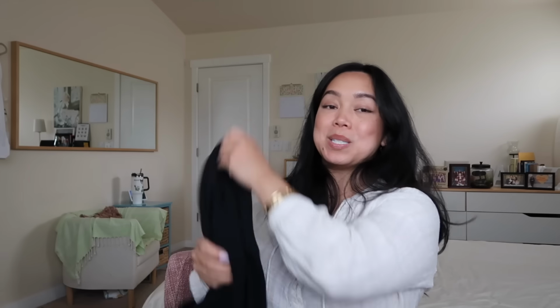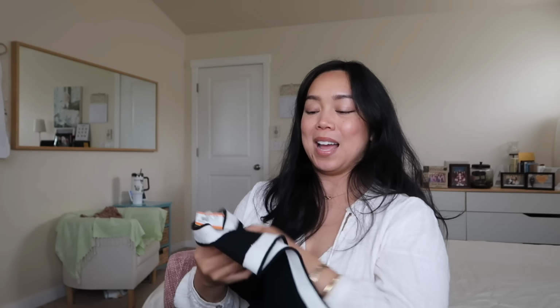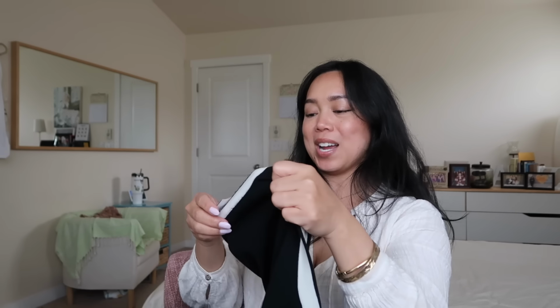This, I think, was the best deal I found there. This is a Zara dress, a Zara knit maxi dress and it looks very classy.